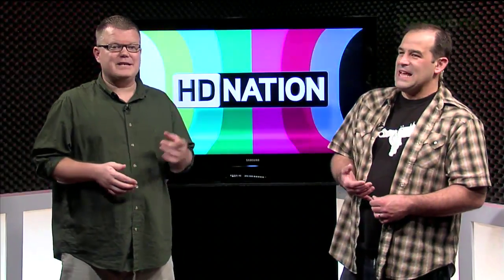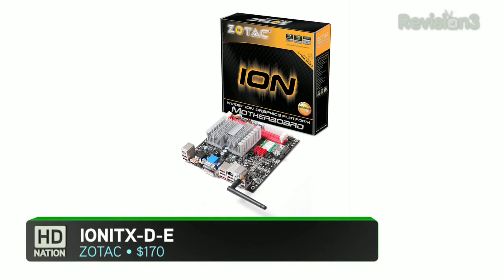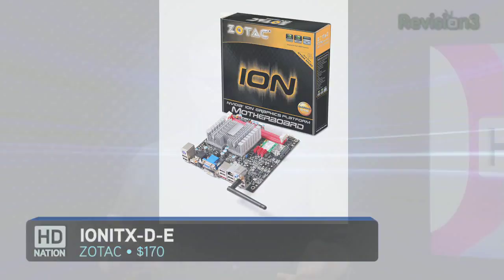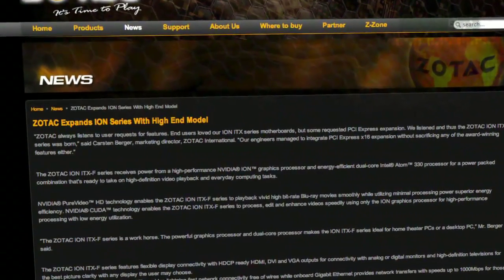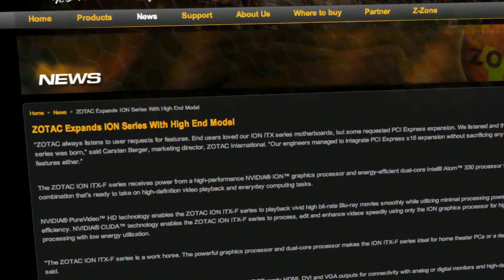Oh yeah. I did make one parts change though, and this occurred basically because of shopping for the motherboard. It was the Zotac Ion ITX DE version, that's been out there for a little while, but there's a slightly newer board called the F Series, the Zotac Ion ITX F Series motherboard, and it adds a PCI Express x16 slot. And a lot of you actually wrote in right after I made the suggestion for the DE board. A lot of people responded, oh, I was hoping you'd go for the F-Series board that included the x16 slot.